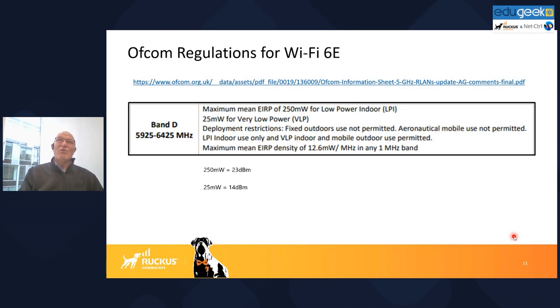regulatory requirements. So what Ofcom say, we put the link in there for the Ofcom documentation. So what they basically say, in the band that's approved for UK and EU use, you're limited to a certain output power from the antenna of 250 milliwatts for the low power indoor and 25 milliwatts for the very low power. And outdoor deployments and mobile deployments are not permitted. So you can see we've got the power rates there for use in the UK.